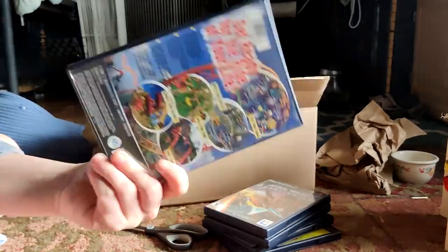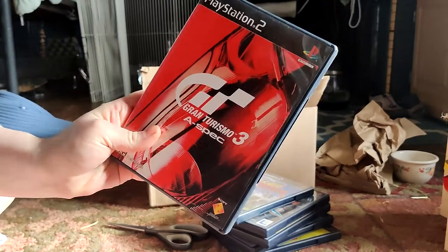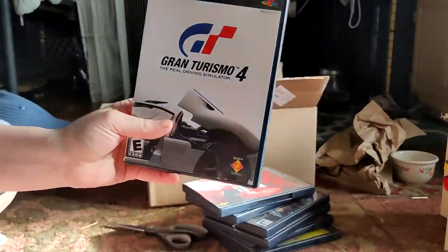Roller Coaster. It's a theme park game? It's like a Roller Coaster Tycoon knockoff. Okay. It's Gran Turismo 3. I do not have that one. And Gran Turismo 4. Also do not have that one.